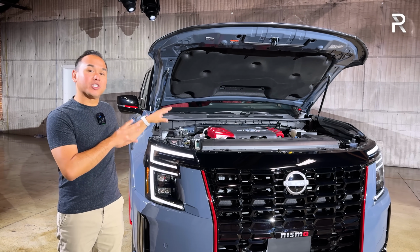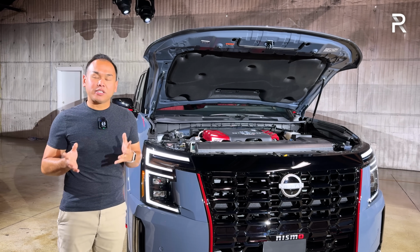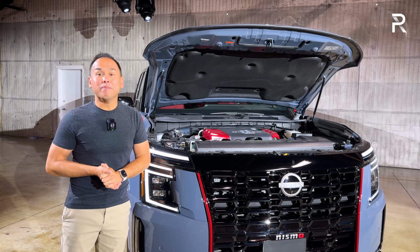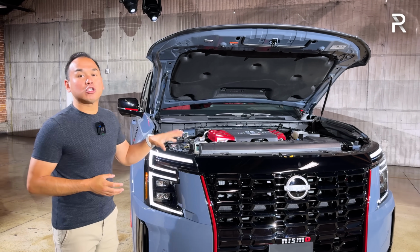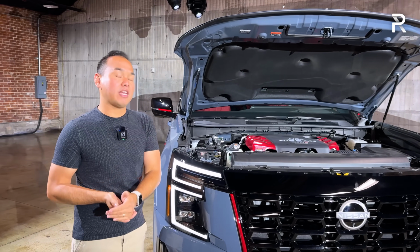The regular version, which I tested last year, did 0 to 60 in 5.8 seconds. I expect this car to be in the mid 5 seconds whenever we get one out on the road to actually test. Now, this is a big truck-based SUV. It can still tow a maximum of 8,500 pounds.